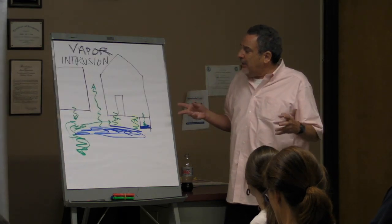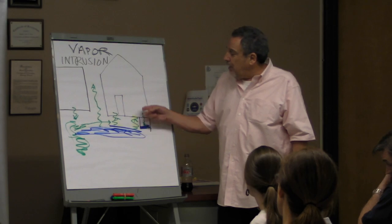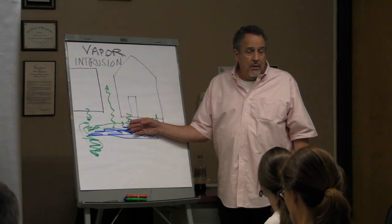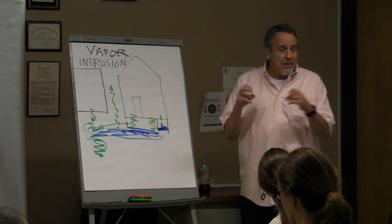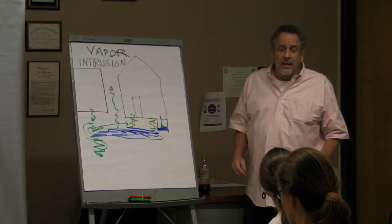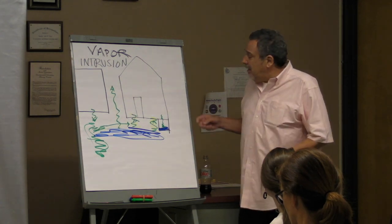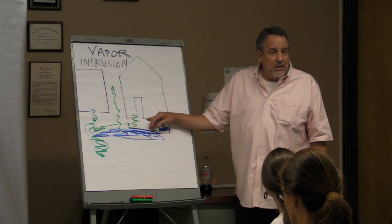There are basically two things that determine whether you're going to find vapor intrusion happening in a building. One is, is there a source? So when Don showed those levels in the sub-slab, that's a source. But it also has to do with the structure of the building. Is it well ventilated? Is it pressurized? Is there a tight seal on the basement?